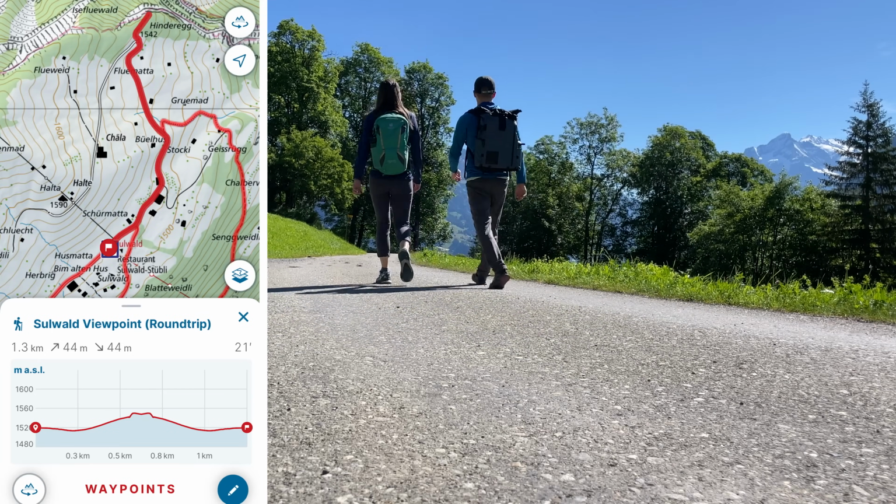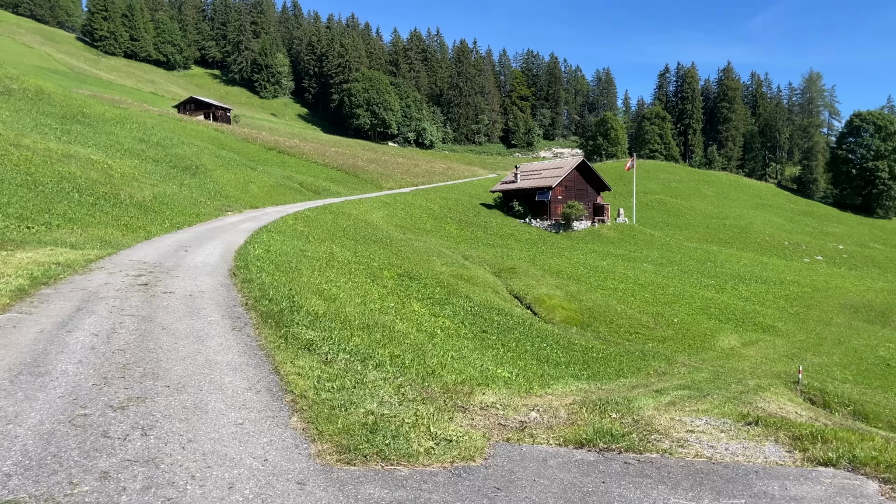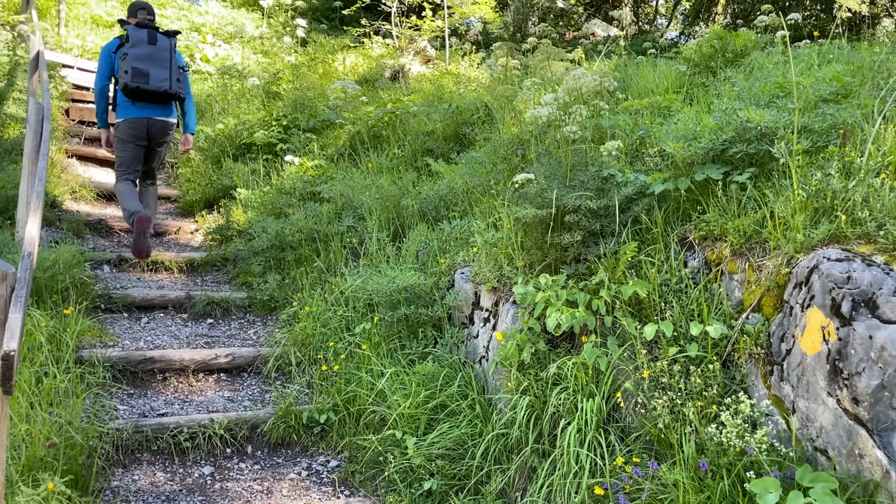Now that we've filled up our bellies, it's time for a hike. And you have a few options from Sulwald. First is the easy 20 to 30 minute walk to the Sulwald viewpoint and back. It's a gently uphill stroller and wheelchair-friendly paved path, except for the short staircase at the very end.